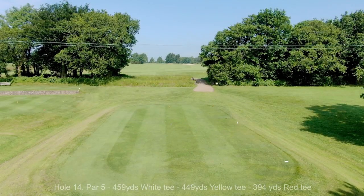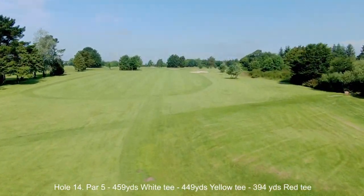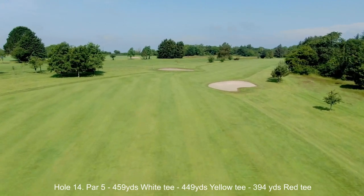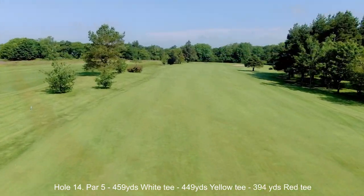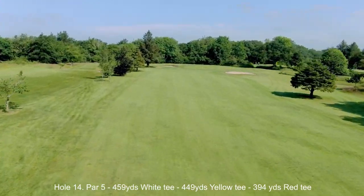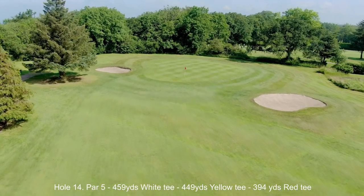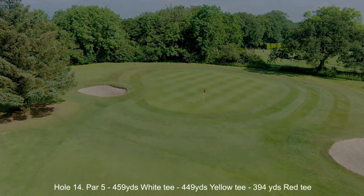The 14th hole is a short par 5 for the men, a reasonable par 5 for the ladies. If rare conditions suit, it could be an opportunity for a birdie. Invariably, the prevailing southwest wind makes this only reachable in 3. With many hazards awaiting an inherent tee shot and a small undulating green, par is a good result here.